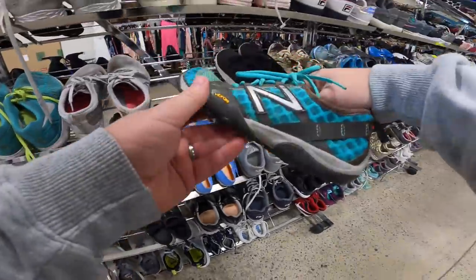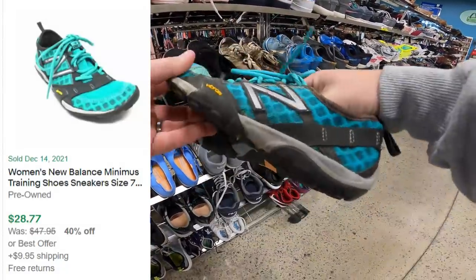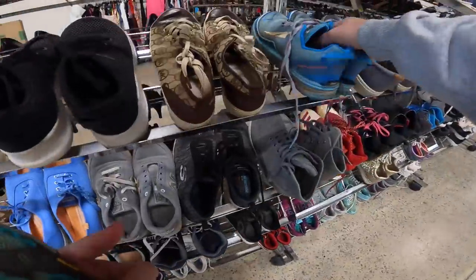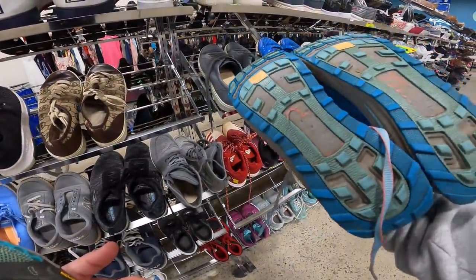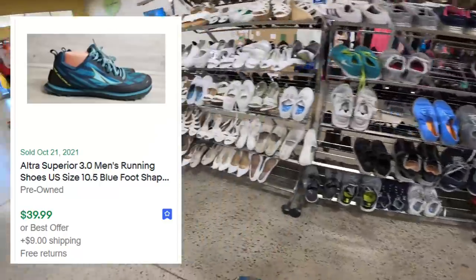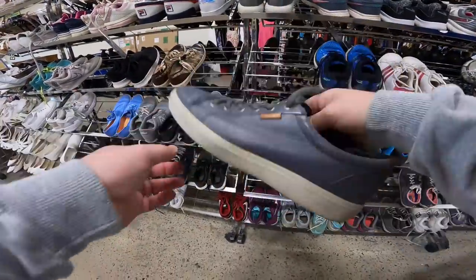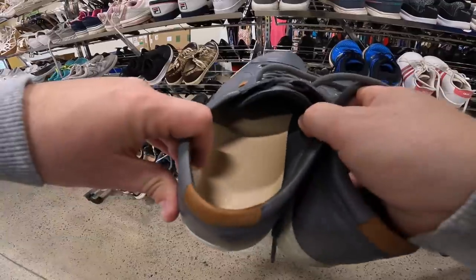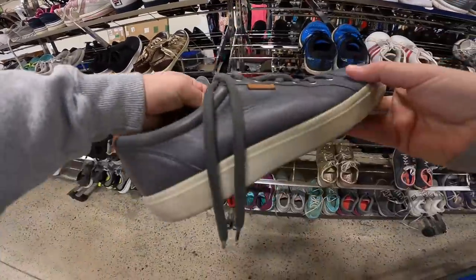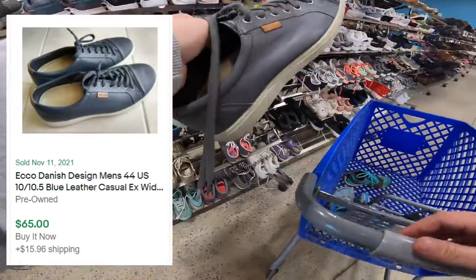Missed these earlier, some New Balance Minimus. They'll be in pretty good condition. Oh, that's got some Ultras right here. Those were in pretty good shape, but these are the Gator Traps. Okay, better get a buggy before I get too carried away. I have this pair of Ecco shoes right here too. These Ecco casual sneakers look to be in good shape. $6.50. Definitely go ahead and grab these. These are probably $30 or so.